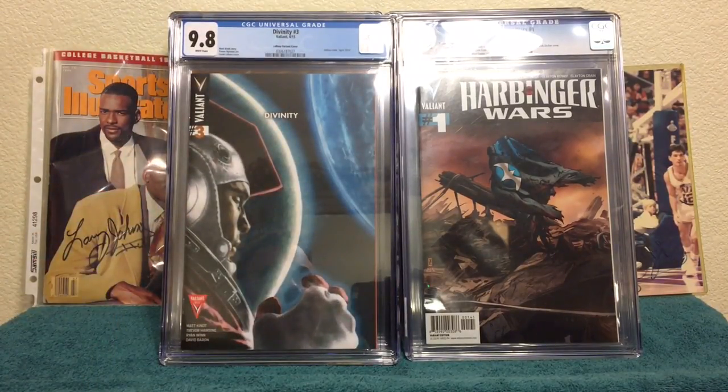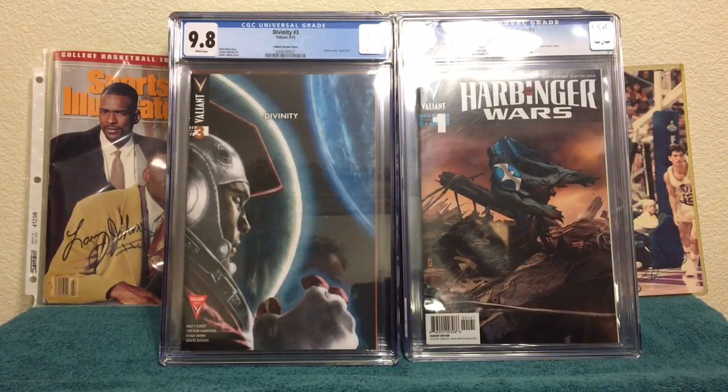That is Divinity 3. I believe it was a 1 for 30 variant, and that's Louis LaRosa. So in Divinity 3, you've got the first appearance of Myshika, Casimir, and the unknown force. I don't know if they've given that a name. But anyway, that's a pretty good book as far as future with those characters having their first appearance.